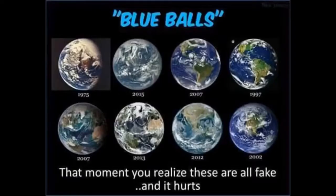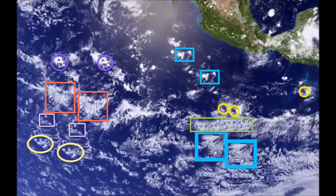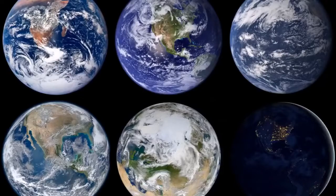After analyzing many of the images, you can see that there are duplicated cloud patterns, and in one of the recent releases, they spelled the word sex into one of the clouds. The oceans aren't even the same color.